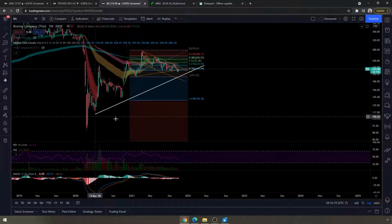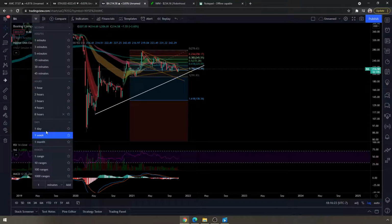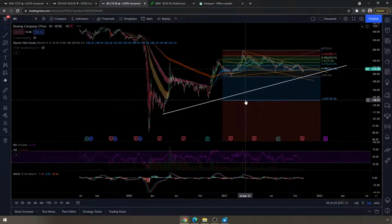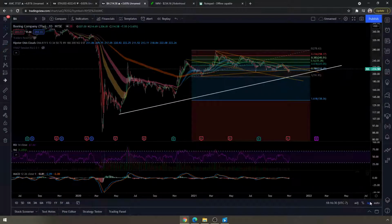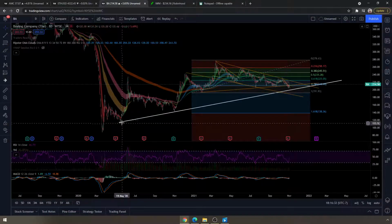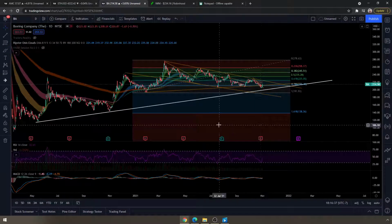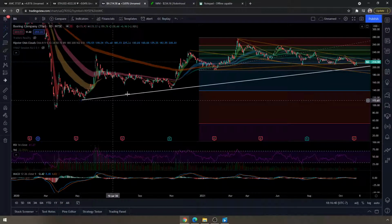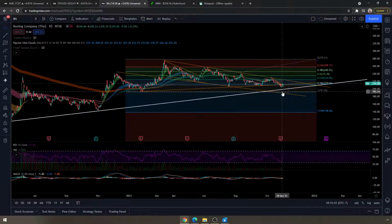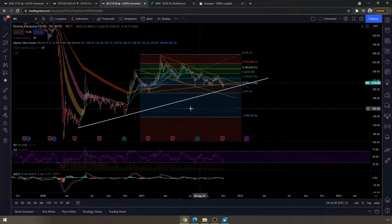So this white line, I don't know why it's floating like this. Is it more clear on the daily? No, it's not more clear on the daily. I'm on log scale, so if I unlog it, oh, okay. If I unlog this chart, then this is a trend line. All right, that makes more sense. So this white trend line is a touch here, and kind of bounced just shy of a touch here. So that's what the white line is doing.